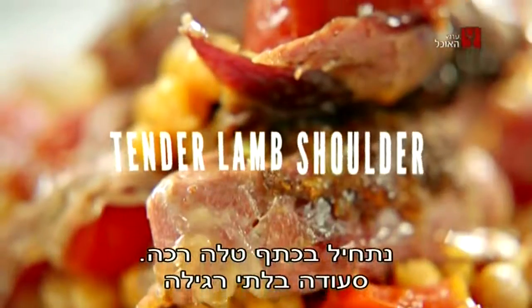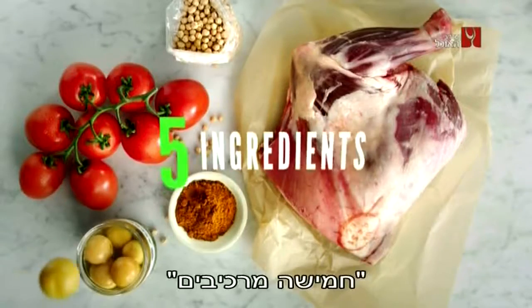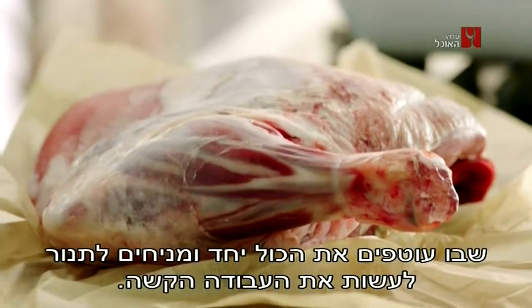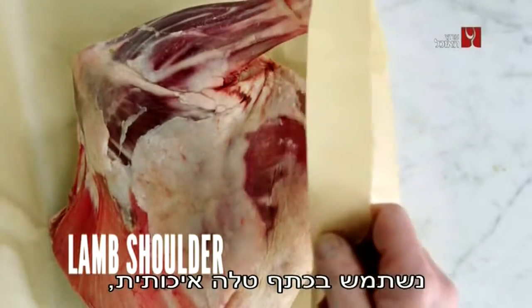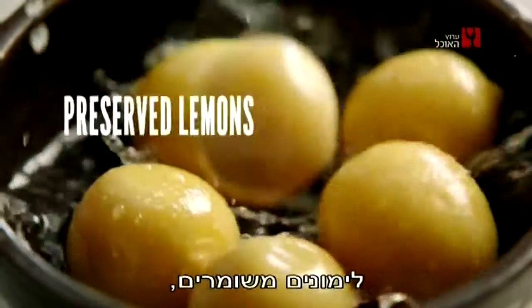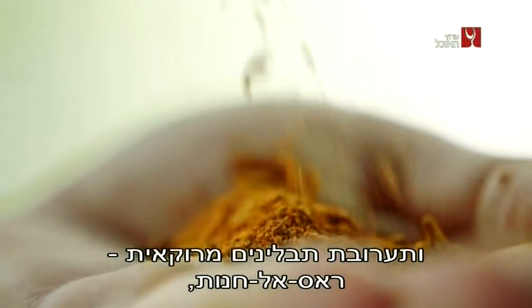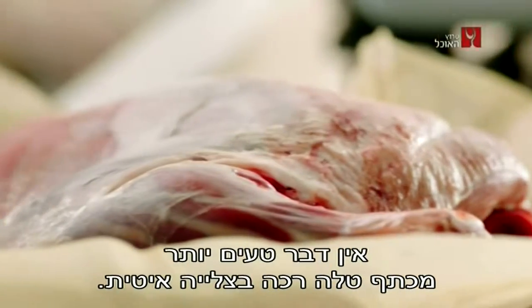First, my tender lamb shoulder, a phenomenal feast to share with your family or friends. This is a classic quick and easy recipe where we bung it all together and then let the oven do all the hard work. Using quality lamb shoulder, dried chickpeas, plum tomatoes, preserved lemons and Moroccan spice mix, Ras El Hanout.